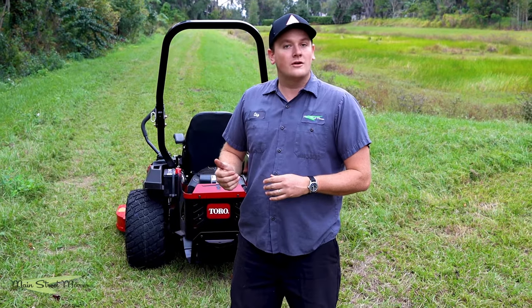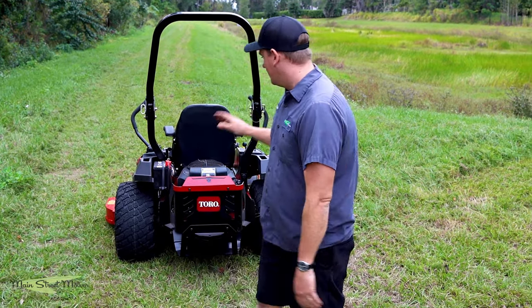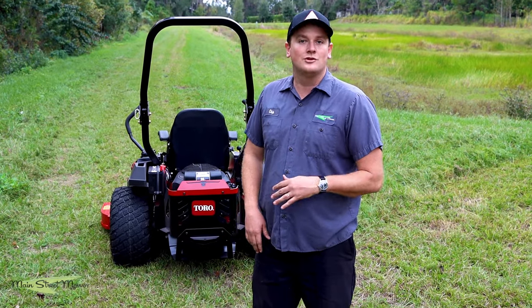This is a good mower. If you're looking for a 60-inch mower for your house, Titan Max, you're not gonna go wrong. I promise you'll be happy.